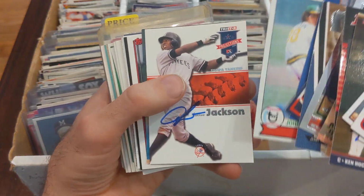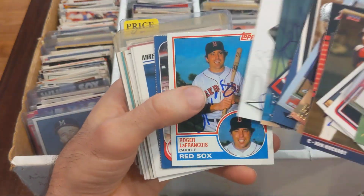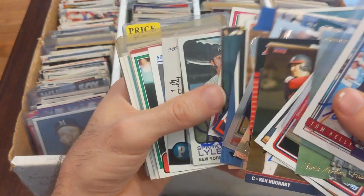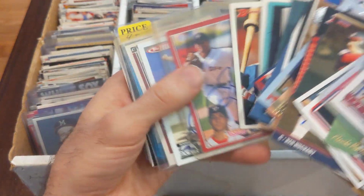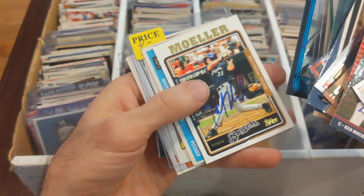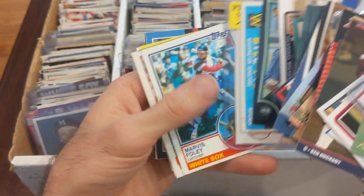Again, probably not worth a ton because it's an in-person auto. So I think the Fergie Jenkins product autos, pack pulled, are probably like $15-20. So something done this way is probably gonna be, I don't know, half of that? I have no idea, but not a whole lot, I guess. But worth looking up and making sure. And then selling.